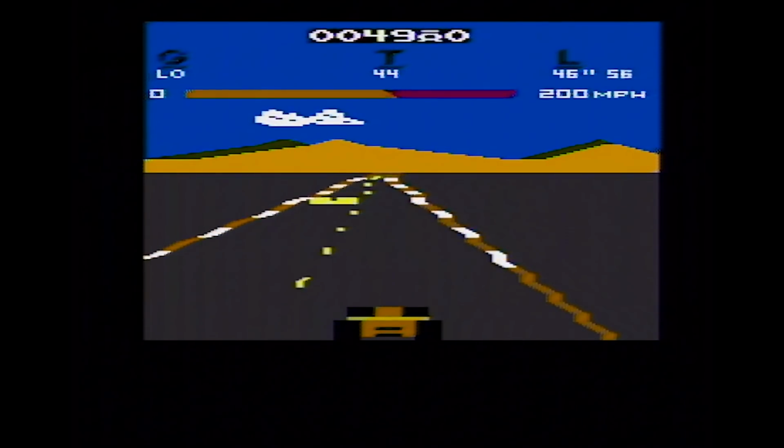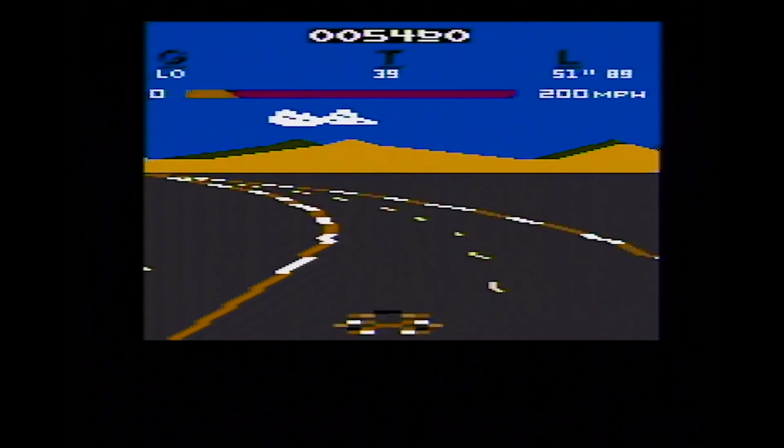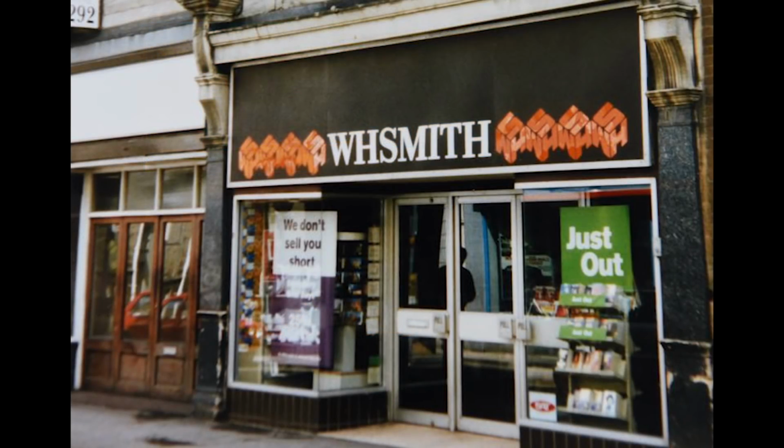Atari didn't have the marketing budget to match their competitors, and the machine lived at the fringes of retail for much of its life. The chances of you visiting a local software shop or WH Smith's or something like that and picking up a 7800 game was basically low to zero.